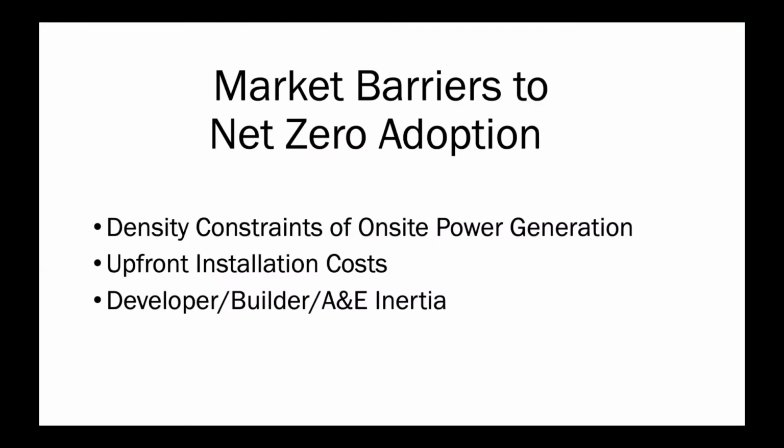So we came up with 3 principal barriers that were stopping the Utah market, and more specifically the Wasatch Front market, of which Salt Lake City is the head, from going to net zero construction. The first one was for buildings of the size that we build. There's usually a density constraint associated with building net zero. Simply speaking, if you're going to do on-site energy production, the area of your rooftop is going to have to equate to something with the volume underneath it. Those panels are going to be your limiting factor on how big your building can be.